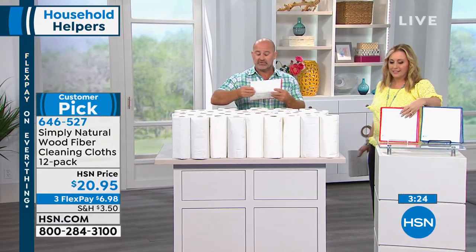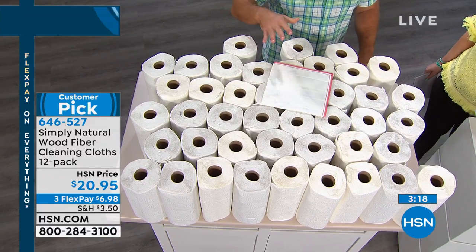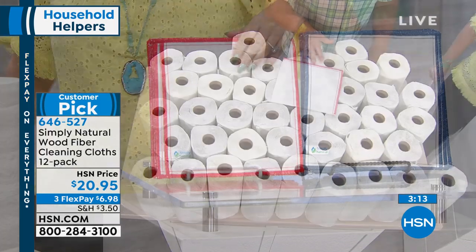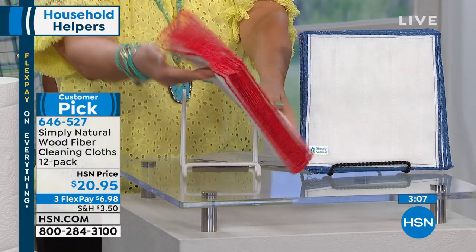Just to explain the value to you, again, one of these cloths replaces 100 rolls of paper towels. And you get 12 of them. That's 1,200 rolls of paper towels that you're replacing. Just think about the money you're throwing in the trash. Look at this. You're getting all of these. That's how many you're getting. This is the red and this is the blue.